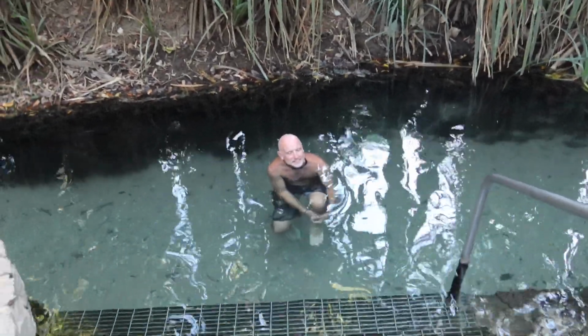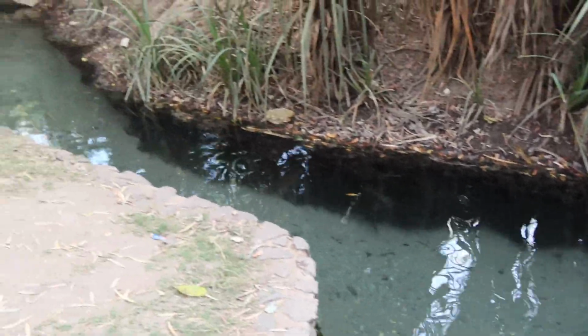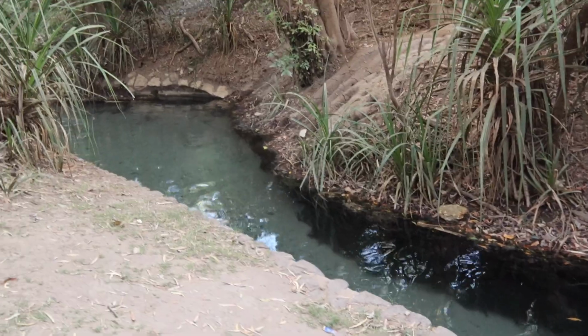After that long, hot hike, it was such a relief to go and soak in the hot springs, which are right in the centre of the town of Katherine.